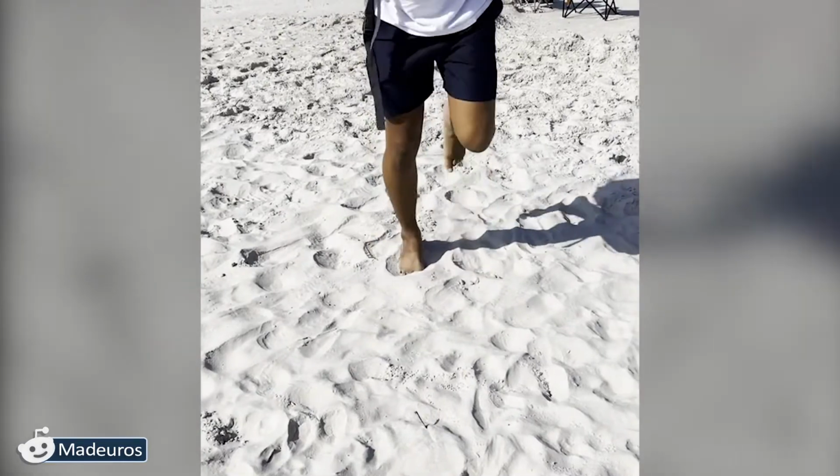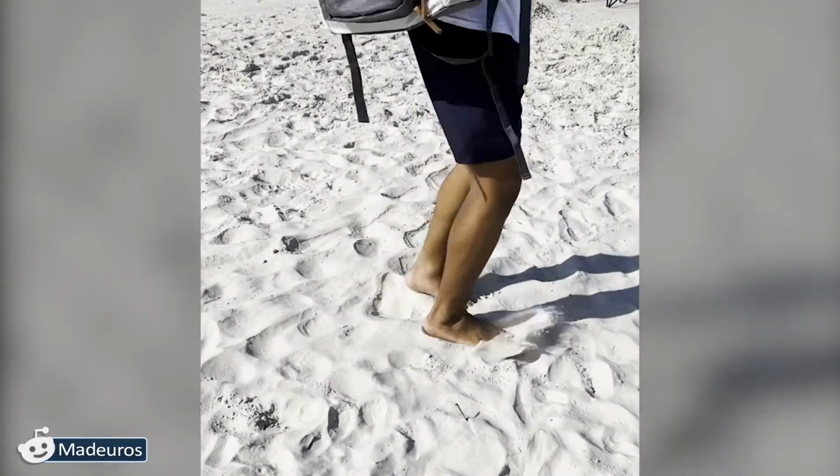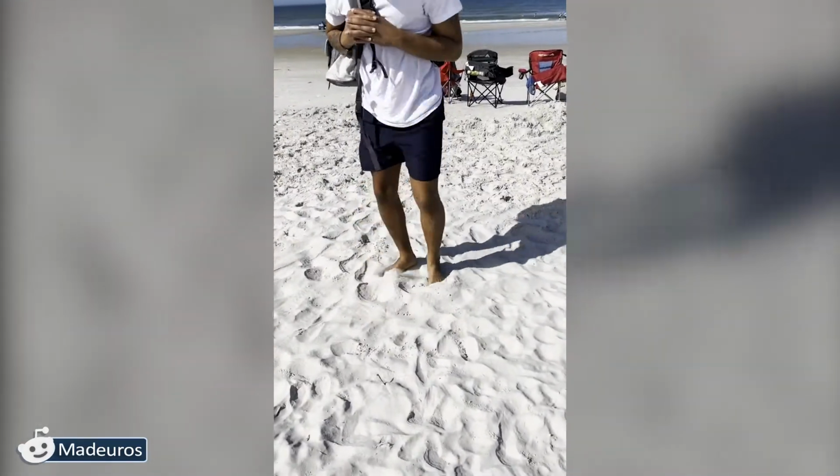What a sound! Does it work on any sand with any kind of feet? The sea in the background looks so appealing. I want to try it by myself.